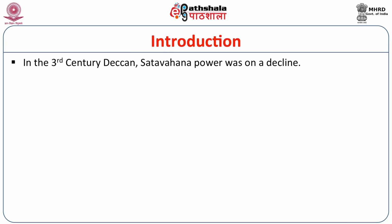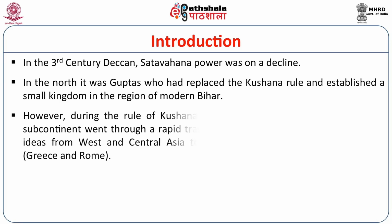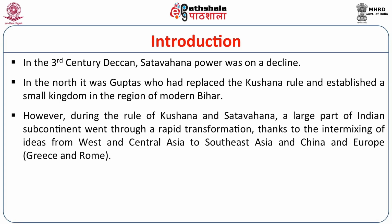In the 3rd century Deccan, Satavahana power was on a decline. And in the north, it was the Guptas who replaced the Kushana rule and established a small kingdom in the region of modern Bihar. However, during the rule of Kushana and the Satavahana, a large part of the Indian subcontinent went through a rapid transformation.